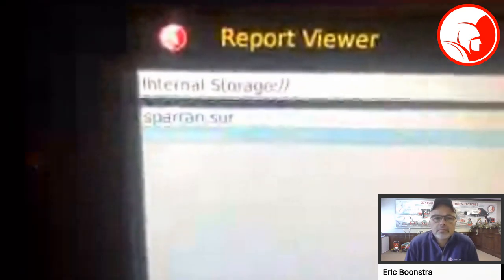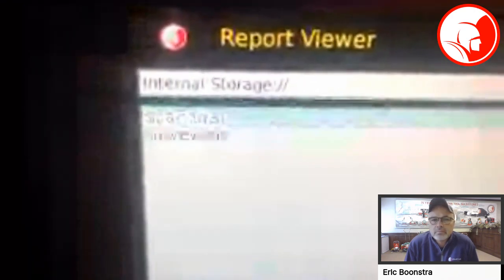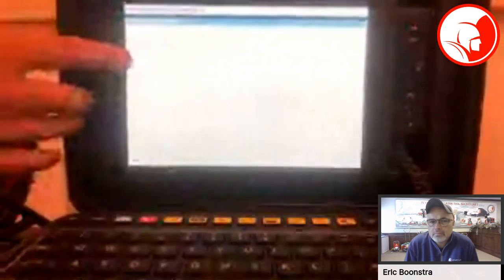Now we see two different kinds of drop boxes. The next subfolders, we have survey.bas. So all of my basic surveys are going to be in this folder. So every time I've just pressed that record button and it's recorded, it saves it in that file. Under there, it goes even more in depth, and it tells me the date and time that I started that recording. Now we're going to go back.